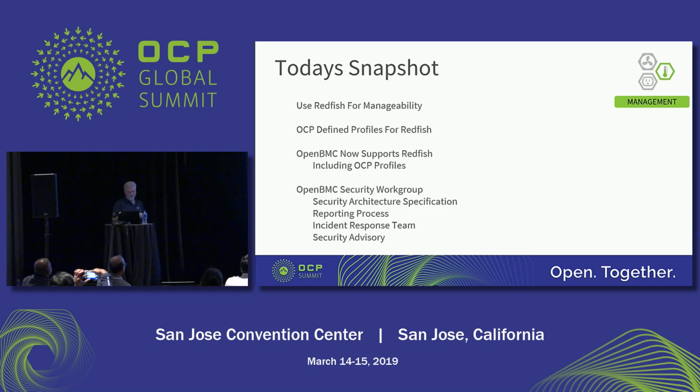In OpenBMC, we have the security work groups, and we have a security architecture spec that was published or checked in last June of 2018. It's still in work, going through review cycles, and when I get spare cycles, I need to go in there and update changes that people have given me feedback on.